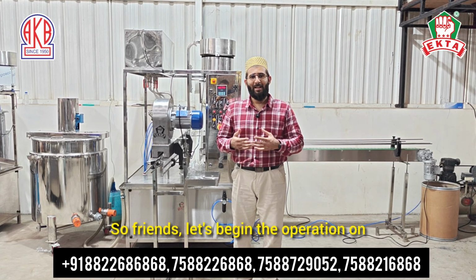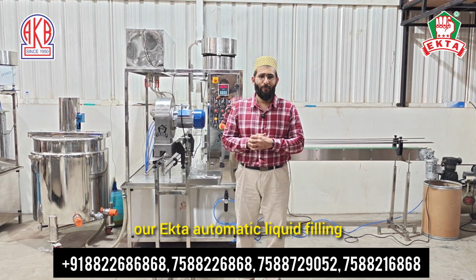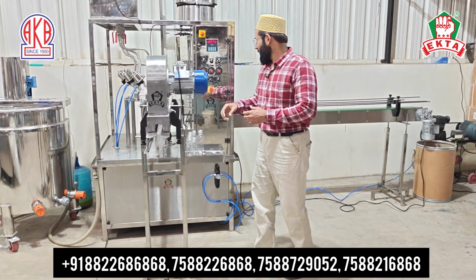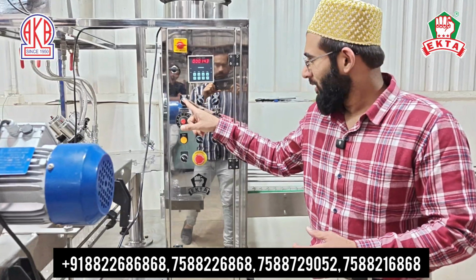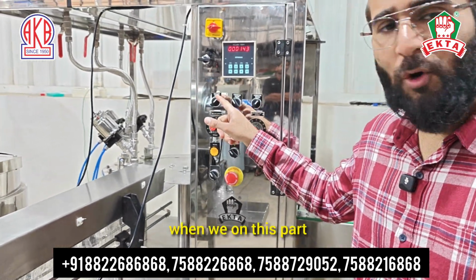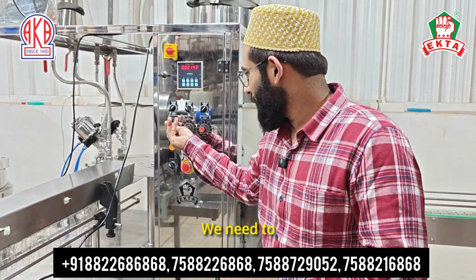Friends, let's begin the operation on our EKTA automatic liquid filling and capping machine. To start, we have to switch on the main machine. Basically, when we switch on this part, the star plate will start moving.